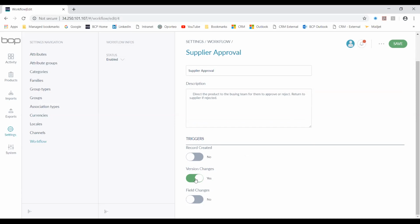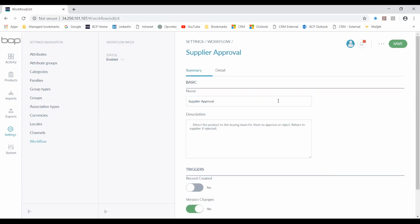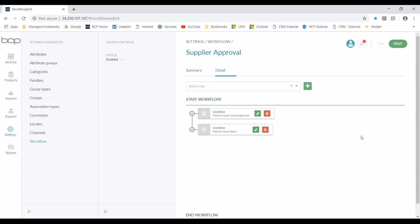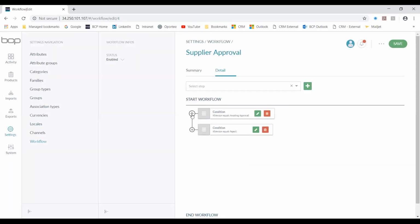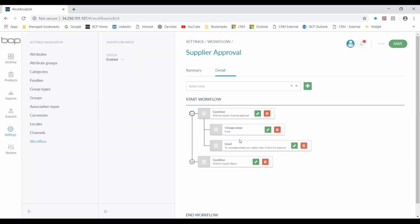So this particular workflow is triggered when the version changes, and that is the version will change from a draft product to awaiting approval, or it can be rejected. So what you can see in here is that when the version of a product changes, we check a condition here, and the condition is that if the new value of the version equals awaiting approval, so if that's true, then we drop down into the actions for the condition.